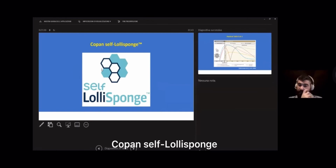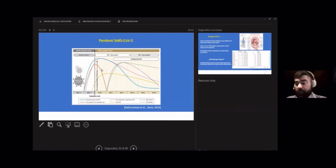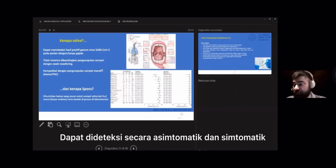And we can discuss a further device, and this is different from FLOQSwabs. It is a collection device mainly dedicated to the collection of saliva. So why saliva? Simply because the scientific community found that SARS-CoV-2 can also be detected in saliva samples, and is detectable in symptomatic and asymptomatic patients.